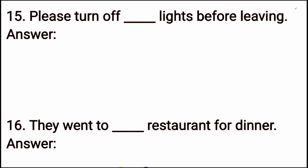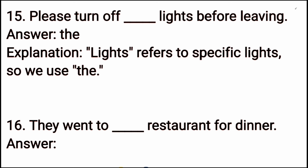Please turn off dash lights before leaving. Answer: The. See the explanation. Lights refer to specific lights, so we use the.